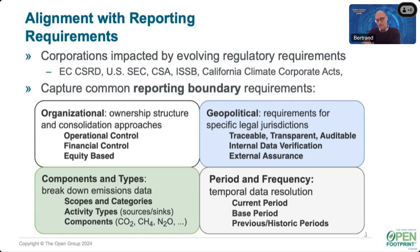The second here at the top in blue is geopolitical. Now, this is both where does the data reside from a legal jurisdiction or say a country or regional perspective, which is really crucial, right? I may only have to report data from a specific geopolitical area, but also what are the legal specific requirements for a legal jurisdiction? How do I make my data traceable, transparent, and auditable? These are really detailed areas that we've looked at building out the data model to address these requirements. And obviously facilitating the internal data verification and external assurance.